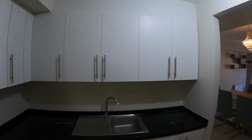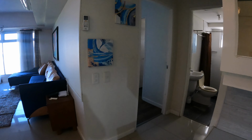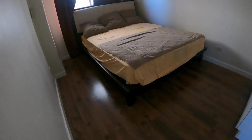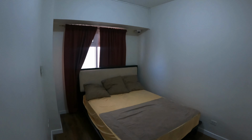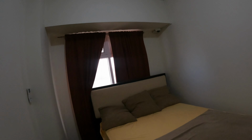So anyway, lots of cupboard space here. I like the larger size, 85 square meters, which is about 914 square feet. Many of you are on square feet. The asking price is 60K pesos, which at today's exchange rate comes out to about 1,050 US dollars at 57 pesos to the US dollar. Nice size, two bedroom.